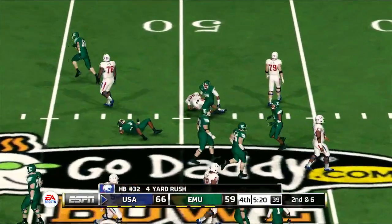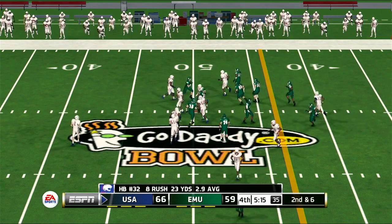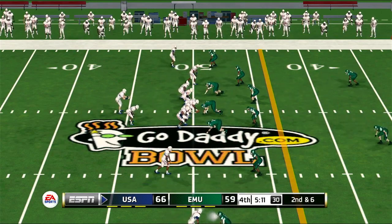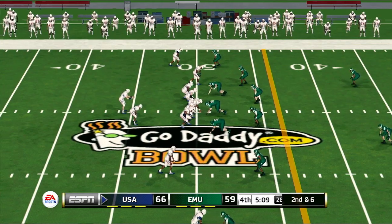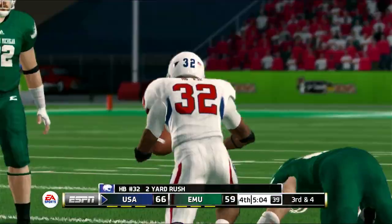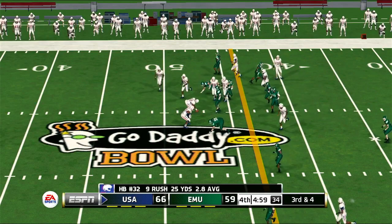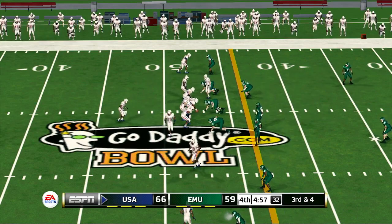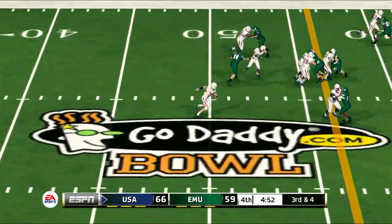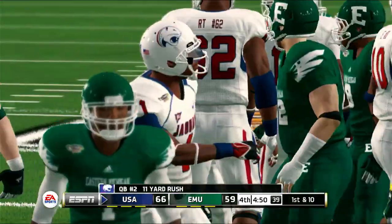Takes it up the middle for a nice run. That's good for a gain of 4 yards. That makes it 2nd and 6. He gets out to about the 48-yard line. That'll bring up... is taken down at the 36-yard line.